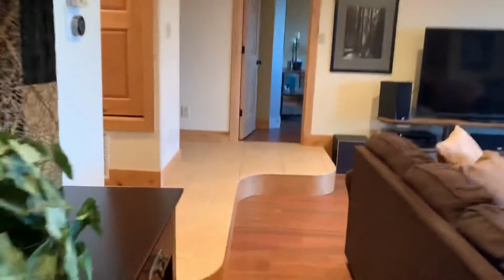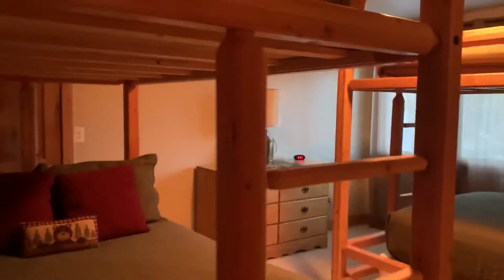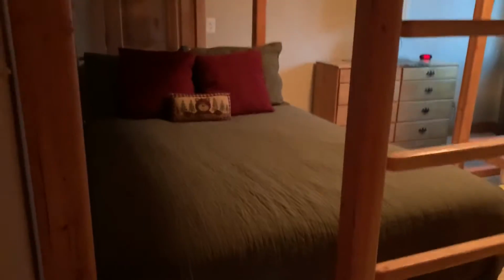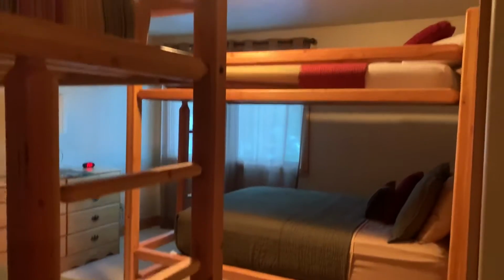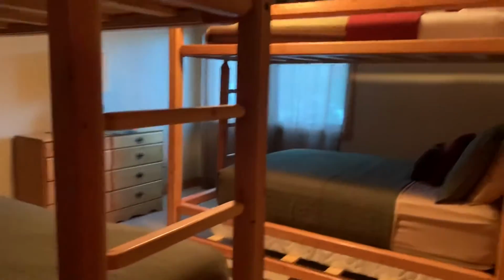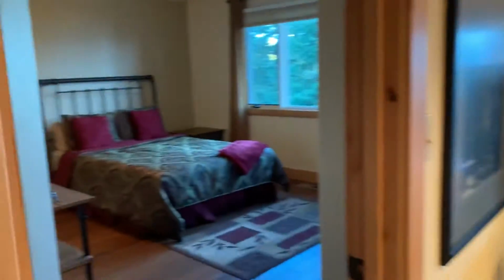One step down, and then 1 step up. And so here we've got a bunk room. Sorry, I didn't get this light. So bunk room here. They're unique bunks. I haven't seen these before, but these look like they're all queens, or at least queens on the bottom, fulls up top, it looks like. So nice bunk room there, totally appropriate for being off of this game room.